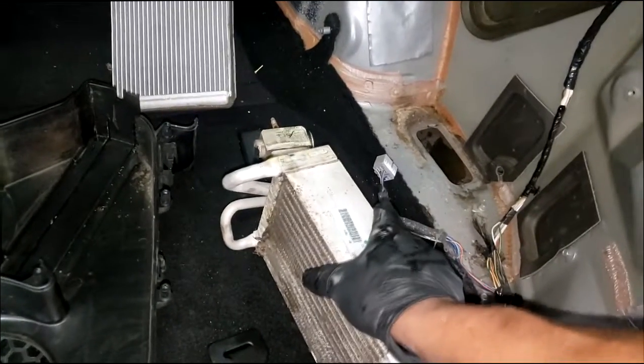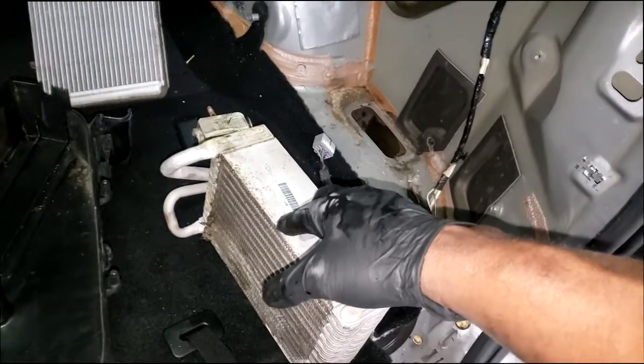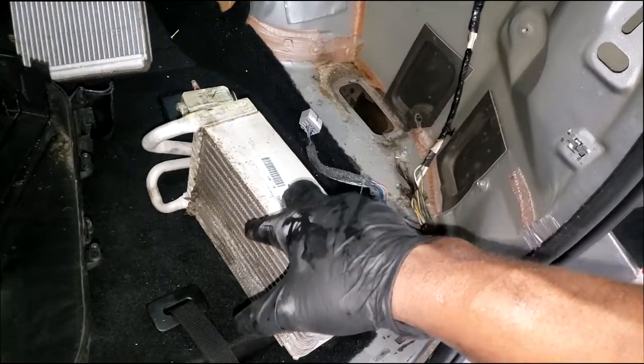But, guys, it's something about AC. People lose their mind when their AC is not working. They don't care what it costs, what it's going to take.